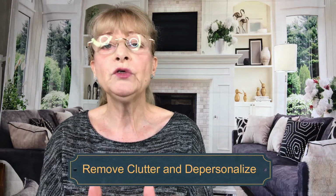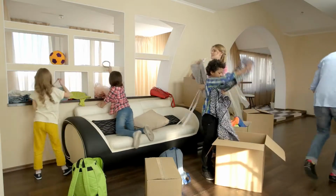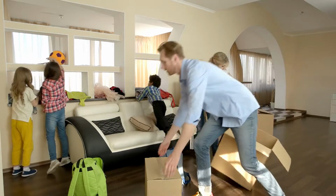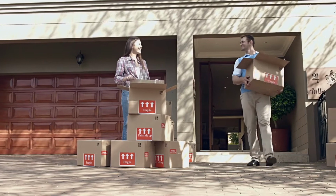2. Remove clutter and depersonalize. When buyers look at homes, they want to envision their belongings and furniture in your home. So start removing those personal items that include things like knickknacks, family photos, extra furniture, and other personal items. Store them in boxes in the garage or rent a storage unit if that is something you would consider.